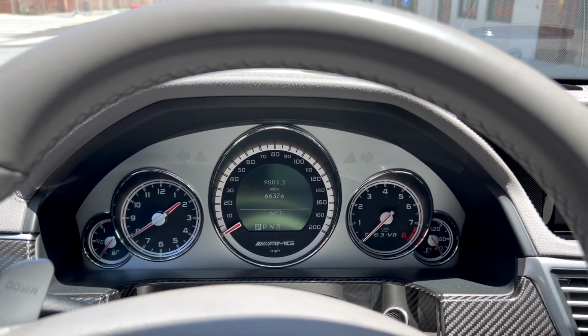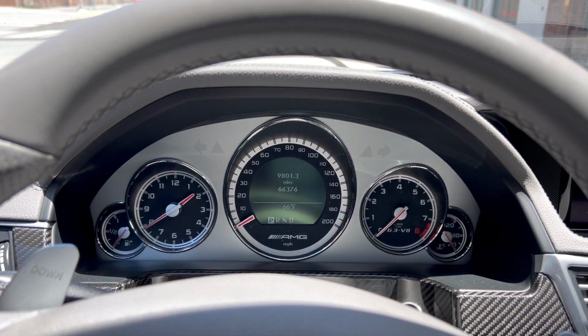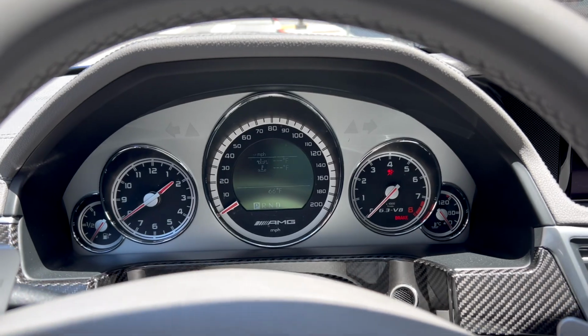One last note before I do is that this engine has 518 horsepower from the factory and 464 pound-feet of torque, and to my ears, it's the best sounding engine of all time. So enjoy the cold start and the exhaust clips.